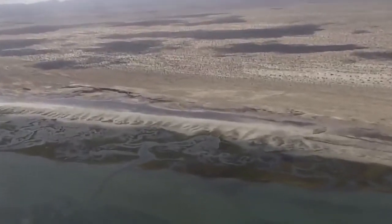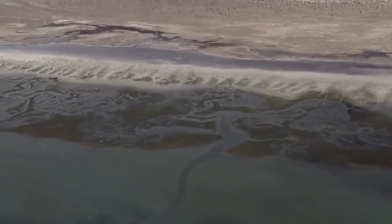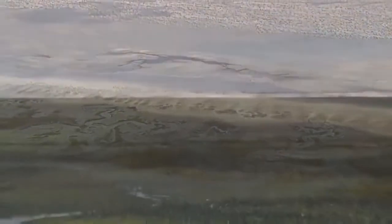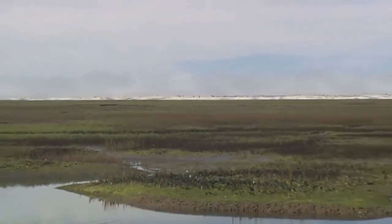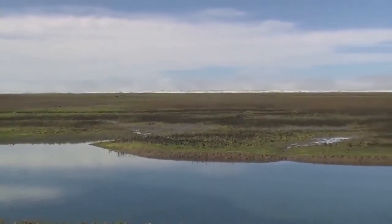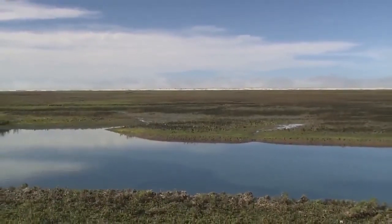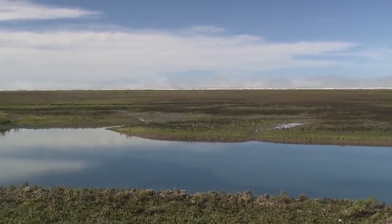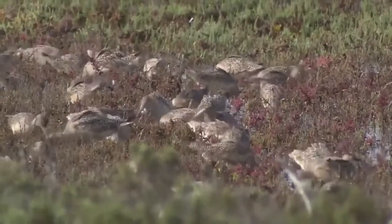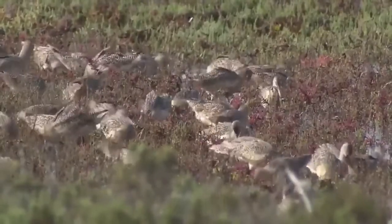Around the lagoon is a vast desert and wetlands area. The quiet wetlands area is a place in which few humans enter. It is an oasis for water birds. These marbled godwits, which dwell in this habitat year-round, use their long beaks to pull out food from the mud.